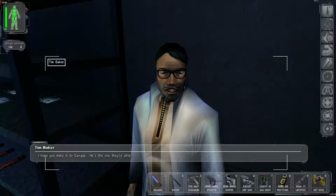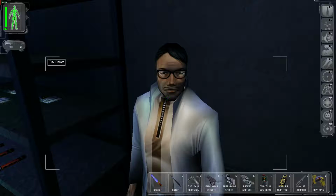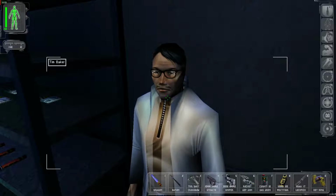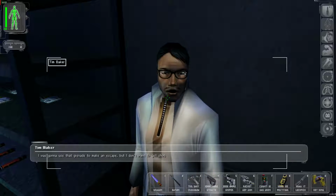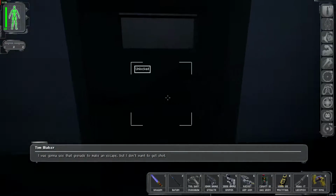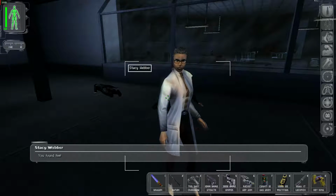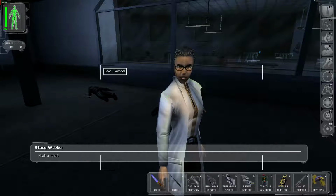I hope you make it to Savage. He's the one they're after. Be careful. Those soldiers mean business. I was gonna use that grenade to make an escape, but I don't want to get shot. You found him. What a relief.